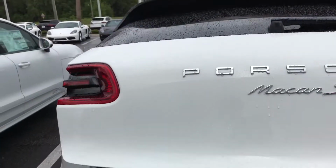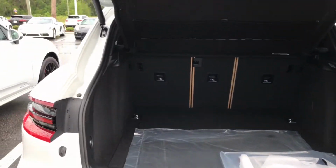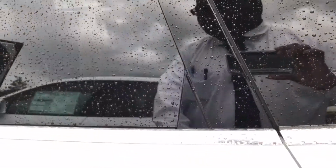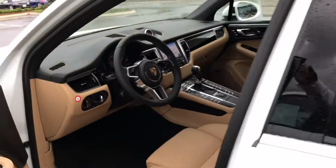The space is going to be the same between the two vehicles. And I'll go around to the GTS in a second. The way this one's equipped is white with the Luxor beige and black interior. It's a gorgeous combination.